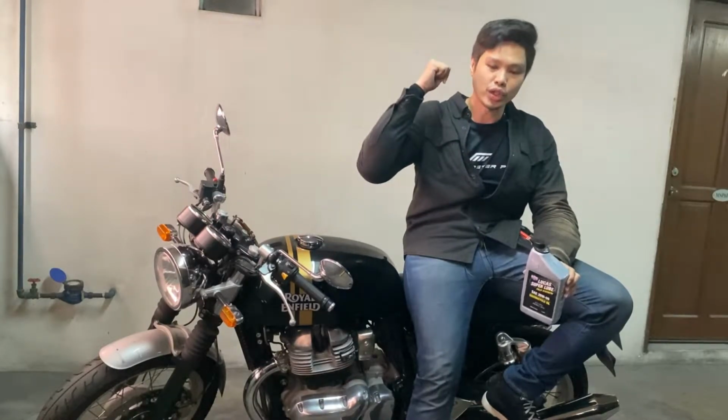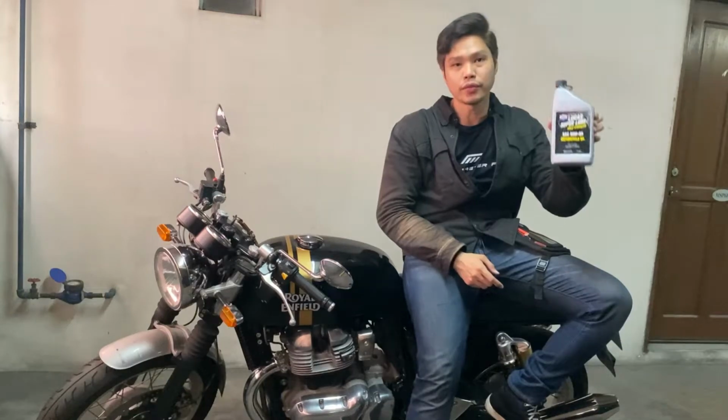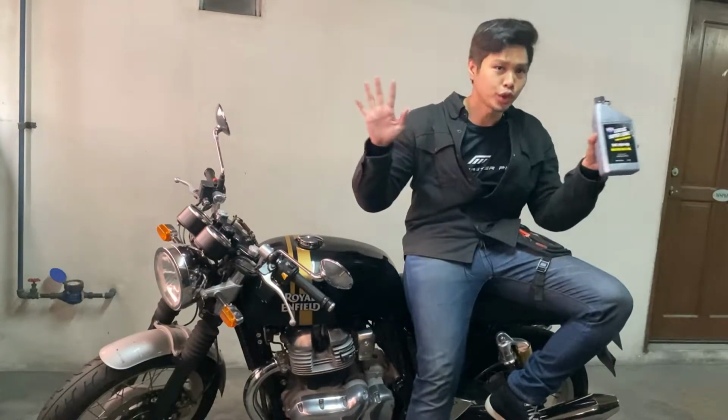The last change oil I used Motul. It's a fully synthetic also. I think it was 10W60. This particular one I'm holding is a 20W50. The one they use here, I think, is a 10W50. I'm not sure, don't quote me on that.